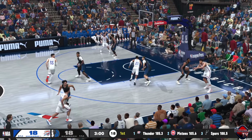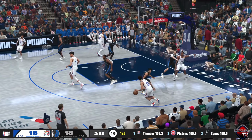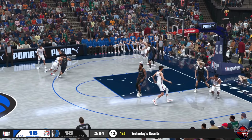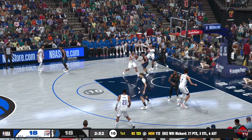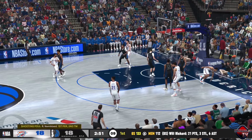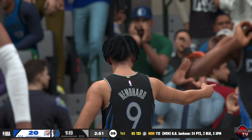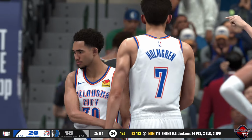Pass to Holmgren, back to McCain. Stop the drought, and they're going to count that bucket, and they'll send him to the line. It could be a three-point play. And they may have talked about shot selection coming into this.